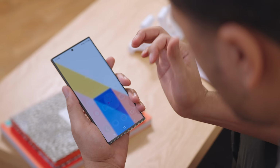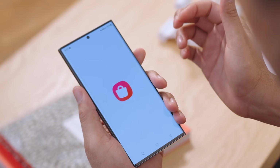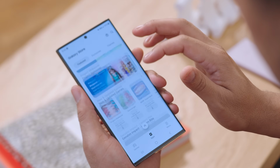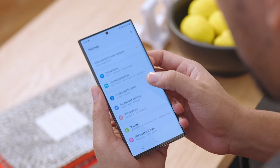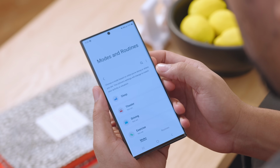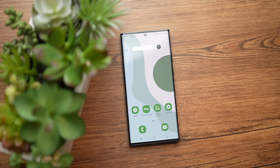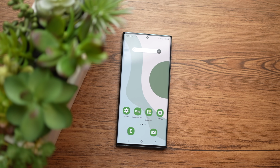So as of today, the software experience is very similar. You have One UI 5.1 on the S23 Ultra and 5.0 on the S22, and they're both on Android 13. I'm sure the software will be on the same version number pretty soon, but as of right now, both experiences are very similar. The S23 Ultra does have a few more features, but I have a feeling those will come to the S22 Ultra, so not going to talk about that as a comparison just yet.